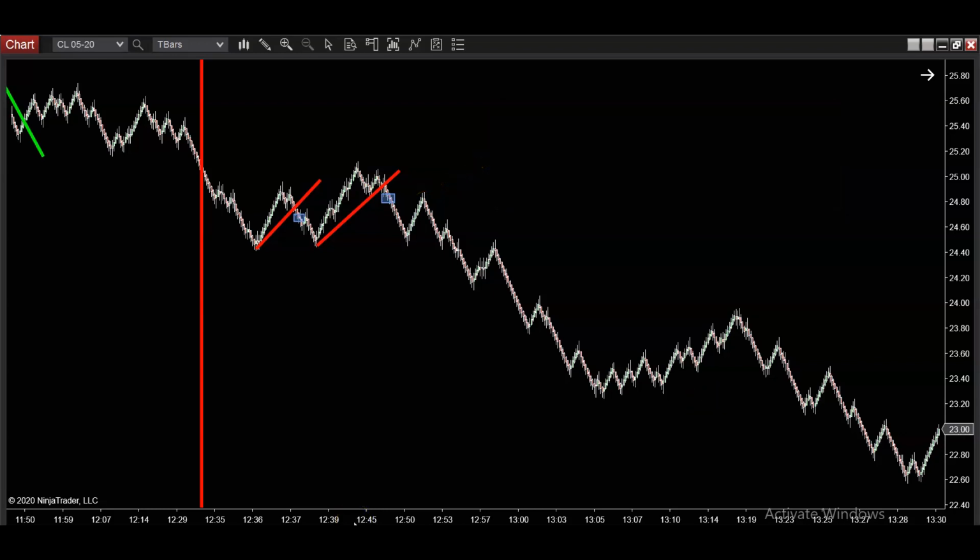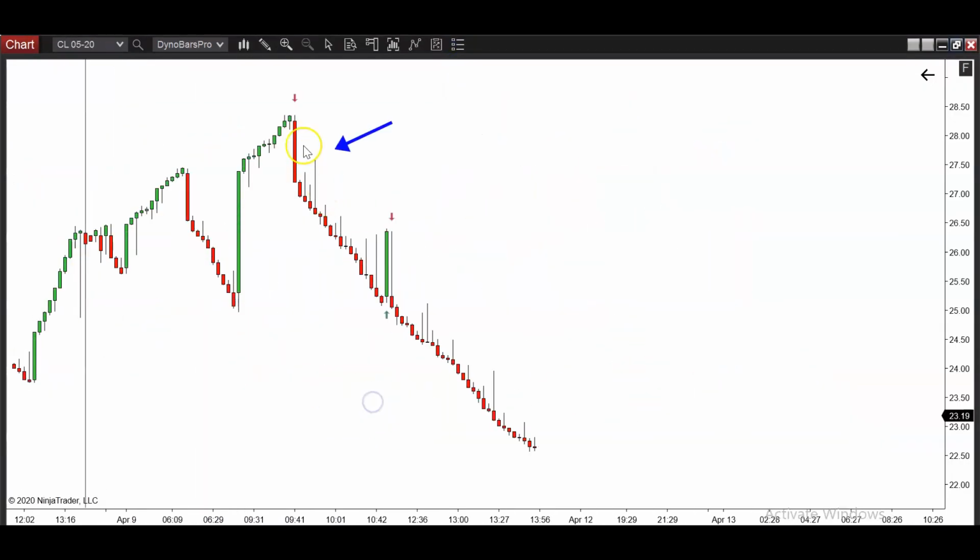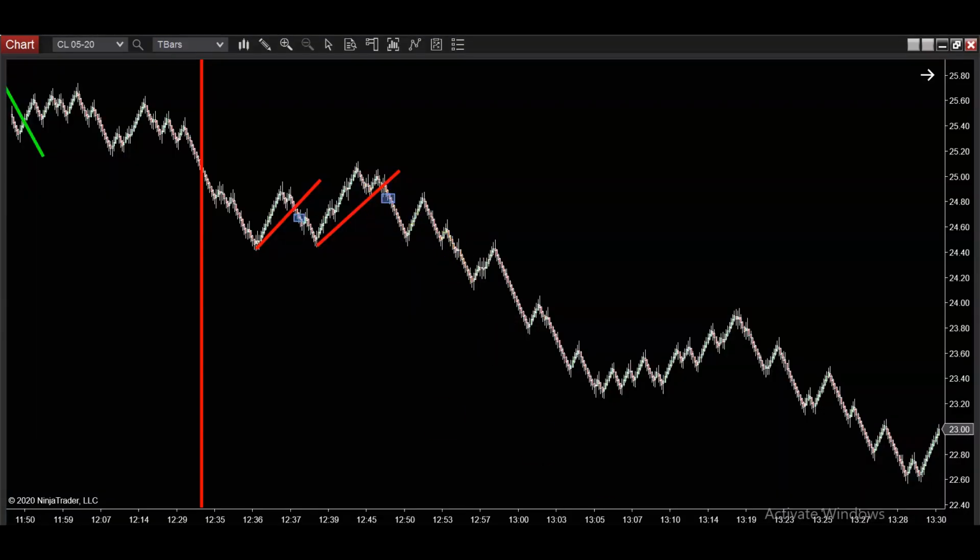So if I jump back and show you the Dino Bars chart, right? Let's maximize the Dino Bars chart, okay? Everything that you just saw me do there and really drill down on a microscopic level, using the Dino Bars as the big picture, everything you just saw me do in this higher time frame chart took place in the smaller time frame chart for a huge potential of 600 ticks, and not once, not even once, did you see a single indicator on my chart. This is true, raw, and real price action at work.